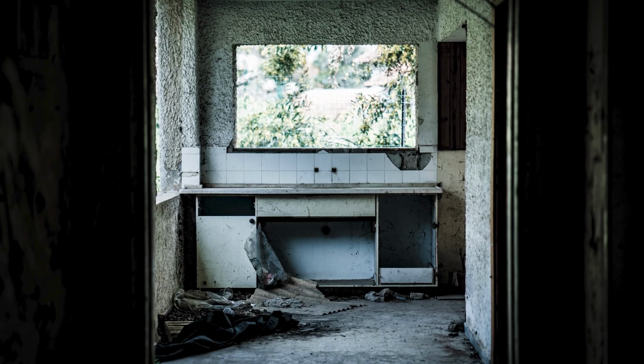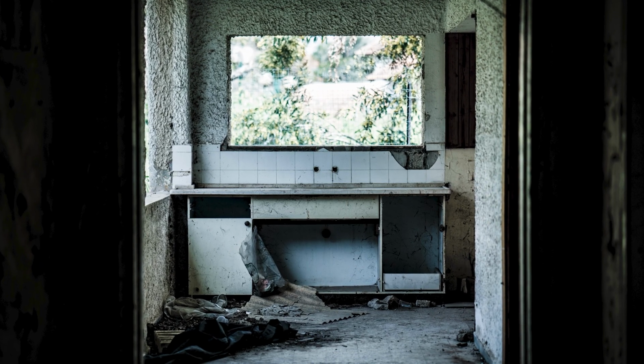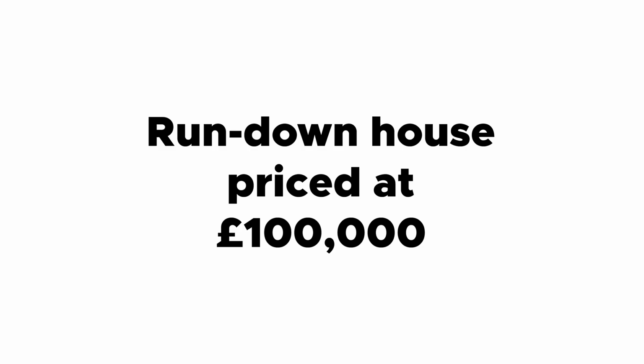But this is where the magic happens. We're going to focus on properties with great potential, but in need of some refurbishment. These houses are undervalued due to their condition, which means you can purchase them at significantly lower prices. And here's the best bit. Traditional mortgage lenders won't want to lend on these properties as they are. This means that there's less competition. So let's say you find a run-down house priced at £100,000. It needs some work, but it has immense potential. Here's how we can make this happen.